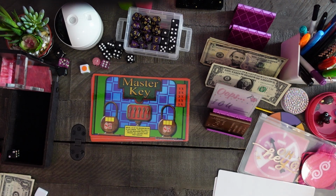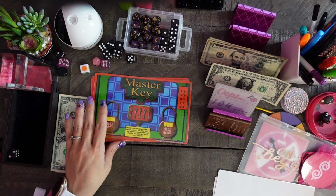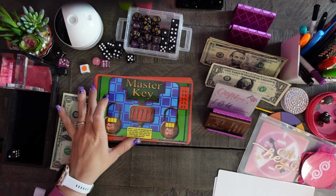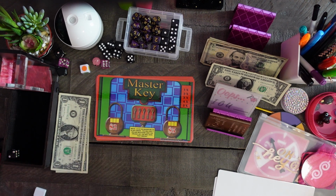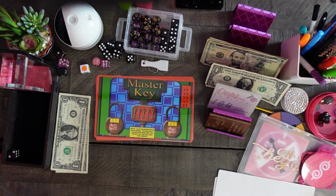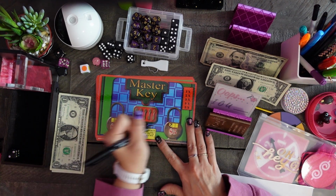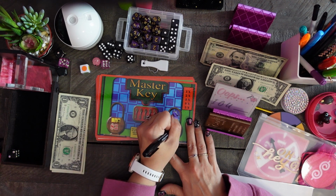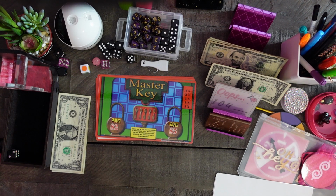All right, now let's play Master Key. So we're gonna write a 1 and a 6 in the spaces below in any order. You will roll a die and whatever lock you unlock first, you will save that amount. Okay. So let's do 1, 2, 3, 4, 5, 6. All right, let's see what we get.